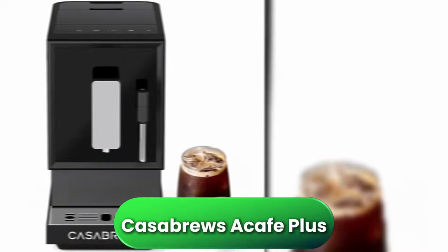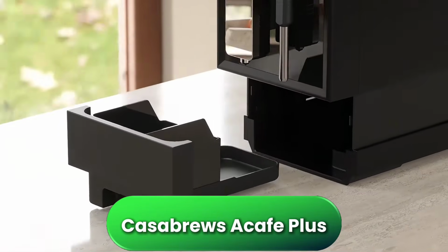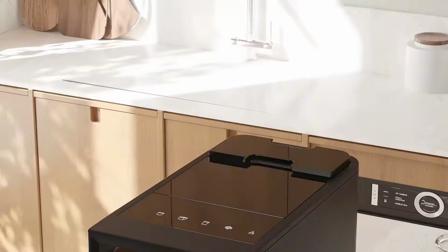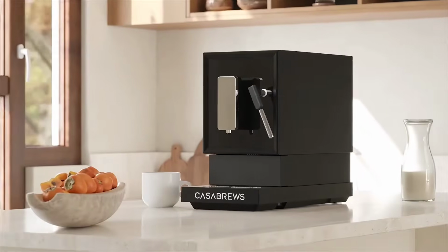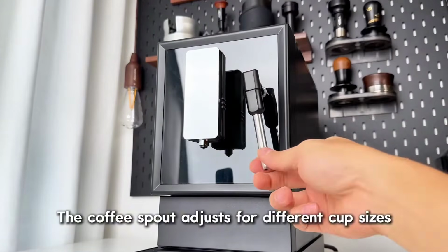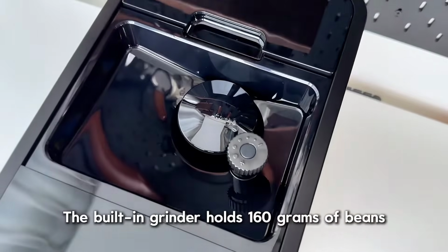Switching gears to the Casabrews A-Cafe Plus, this one is all about getting the essentials on a budget. If you want a compact, touchscreen controlled machine with a built-in grinder and manual steam wand, but don't want to spend a fortune, the A-Cafe Plus is a great starter option. The interface is super simple. Big icons, quick setup, and easy cleaning with its auto rinse and cleaning reminders. When you want a morning pick-me-up without a ton of fiddling, just tap and brew.